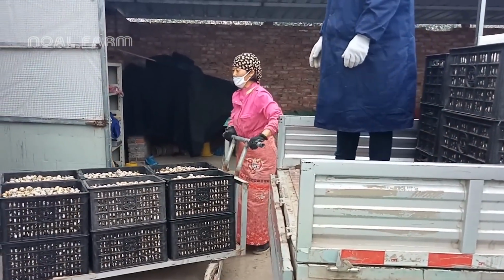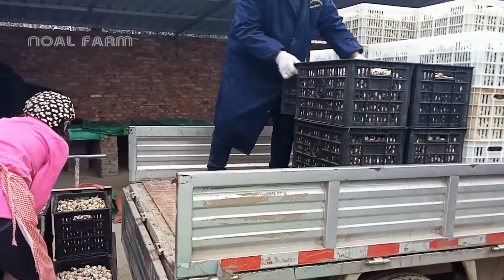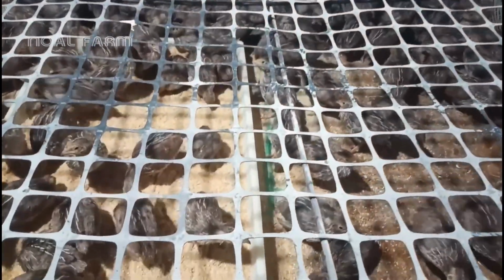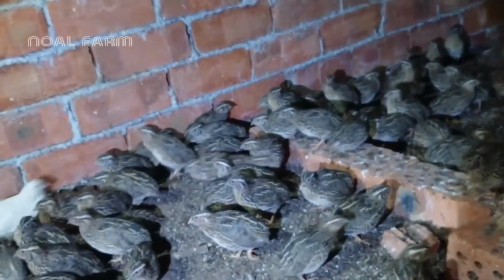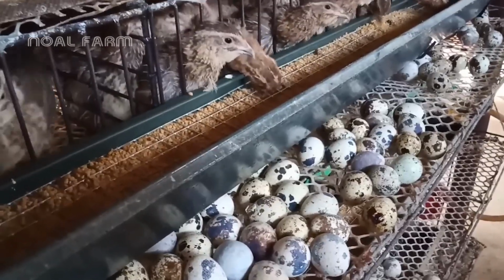China purchases 30 billion quail eggs annually from farmers to ensure a stable supply for both domestic and international markets. This significantly contributes to economic development and improves the livelihoods of the farmers.